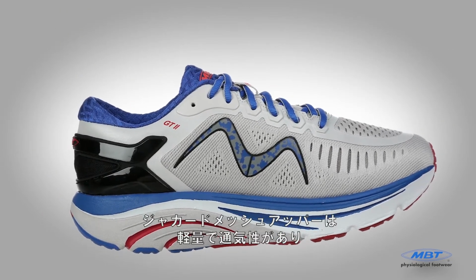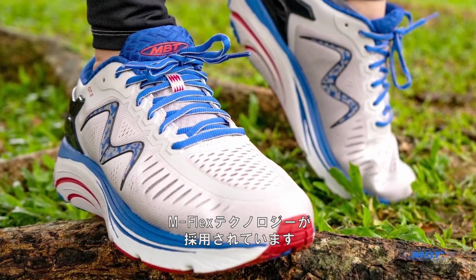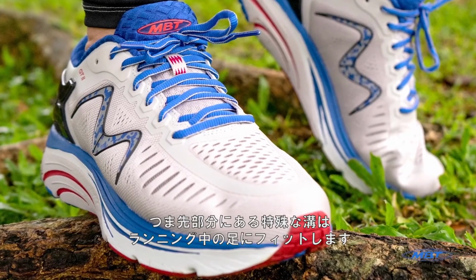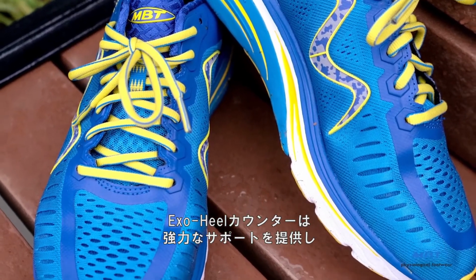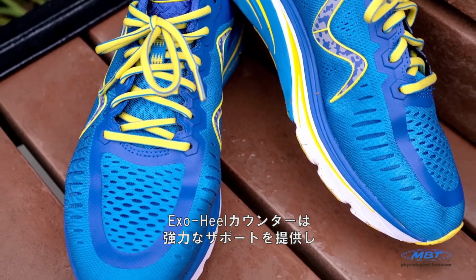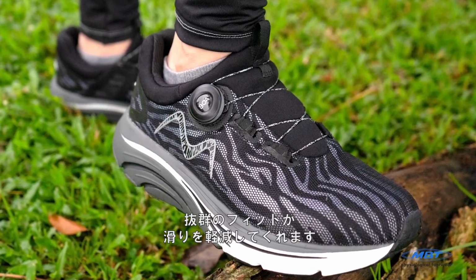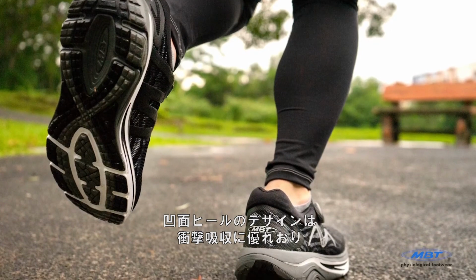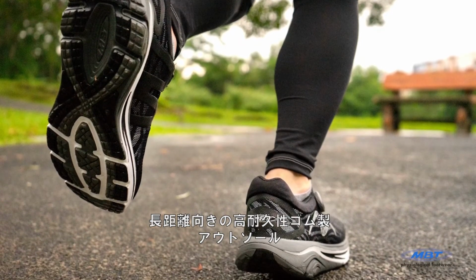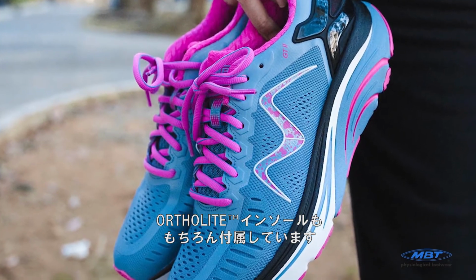Jacquard mesh upper is lightweight and ultra-breathable and comes with M-Flex technology. Special grooves at the toe box adapt to your feet during different stages of running for a snug custom fit. The Exo heel counter provides strong support while the memory foam cradles and forms to the shape of your heel and Achilles tendon, giving you exceptional fit and reduced slippage. Concave heel design provides shock absorption along with a high-resistant rubber outsole for high mileage and durability. Of course, it comes with Ortholite insoles as well.